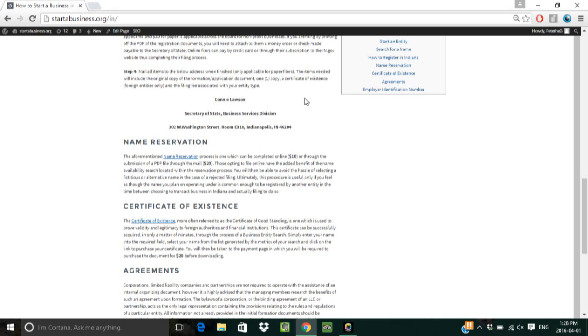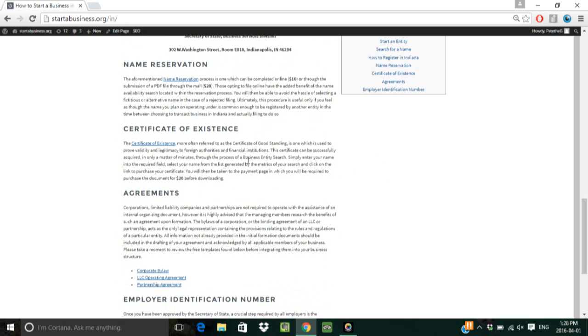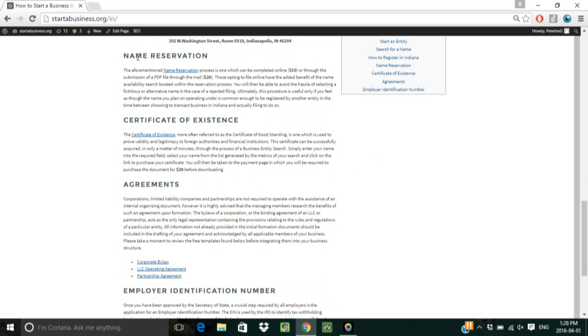Now, if you're filing through the mail, you'll need to attach 1 copy of your original document, as well as a certificate of existence if you're a foreign entity, and your filing fee, and mail them all to this address here. All right, that's straightforward enough, yeah? Name reservation, we've already been over that, but as I said, $20 through PDF, $10 online. It's pretty straightforward, but if you need more information, click on this link here.